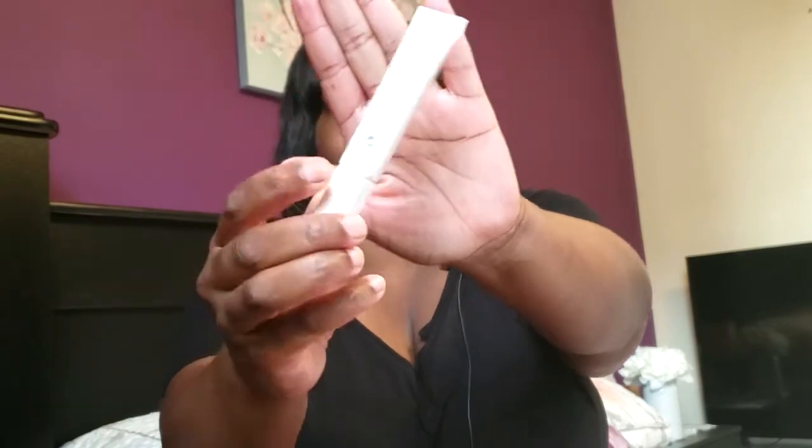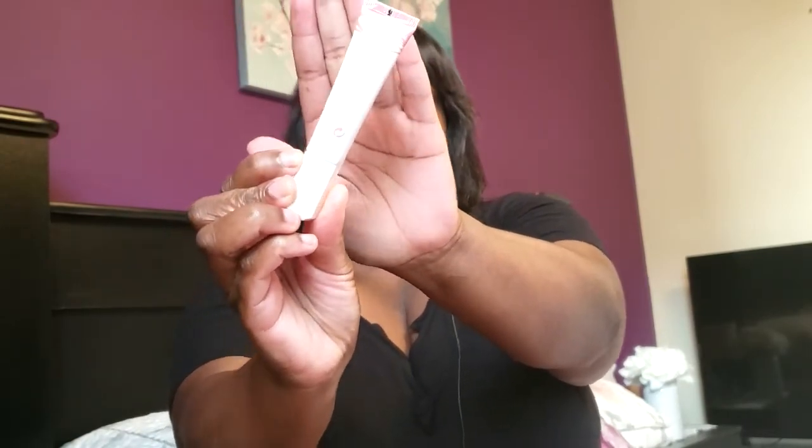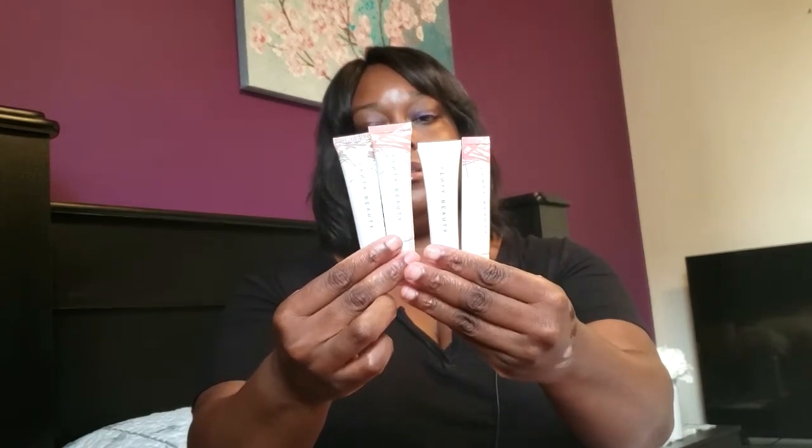Fragrance wise, I'm not really smelling anything. If anything, it's very mild. It's a very subtle, very light scent, but it's a pleasant scent. I also want to show the older container versus the newer ones. More colorful. A lot more effort went into the design of these containers.